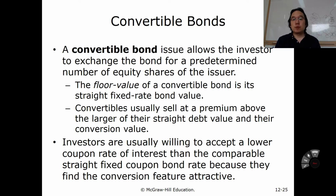Now, the floor value of a convertible bond is its fixed rate bond value, floor, and then option. Convertibles usually sell at a premium above the larger of their straight debt value and their conversion value. Because this is their option, it has a maximum function over there. Investors are usually willing to accept a lower coupon rate of interest than the comparable straight fixed coupon bond because they find the conversion feature attractive.